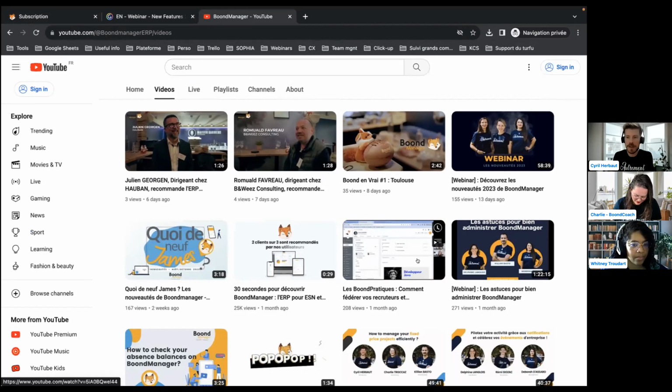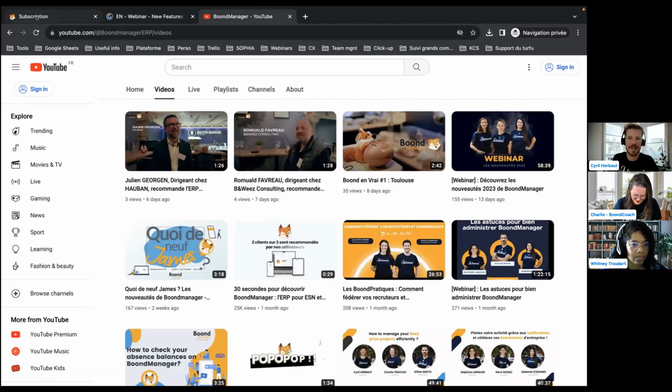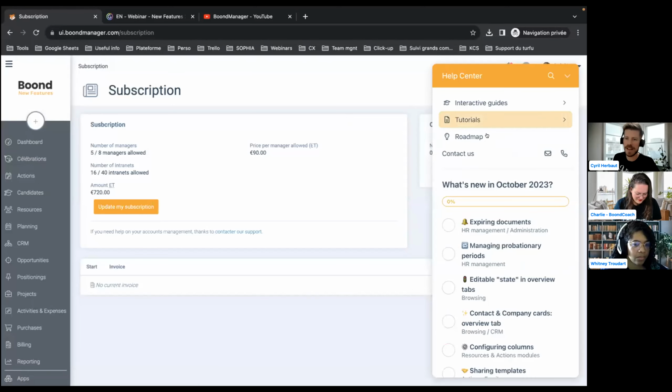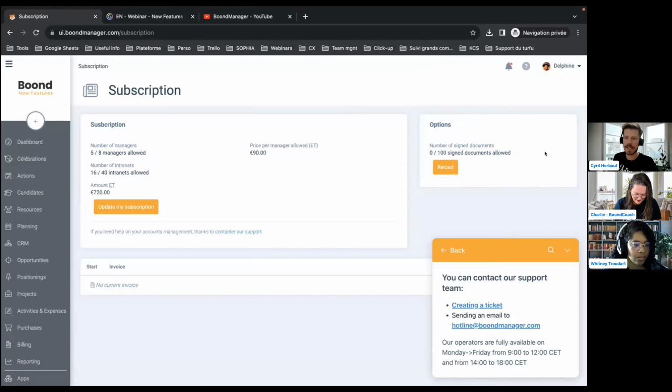If you don't know anyone and you don't know who to talk to, something we can show you that is quite convenient is this: when you are connected on BoondManager, you can click on the question mark, the help section, and then click on contact us. Right there you can send a ticket to the hotline, and someone at BoondManager will know how to redirect you, and it will be with pleasure that you can have a training session with us.